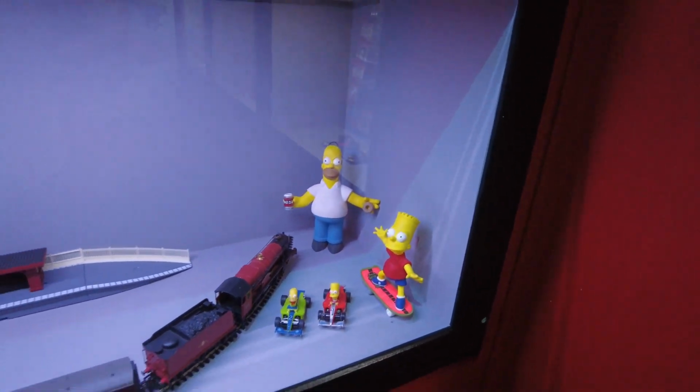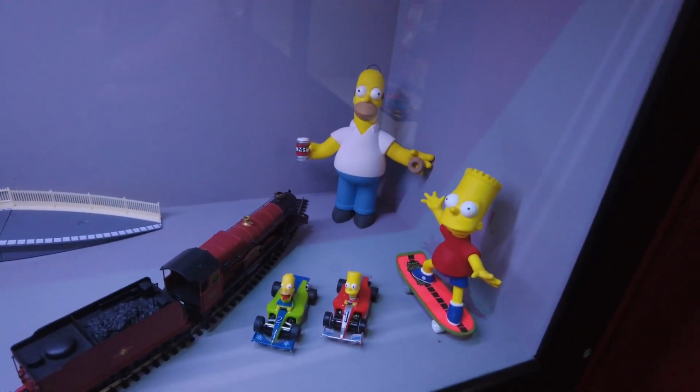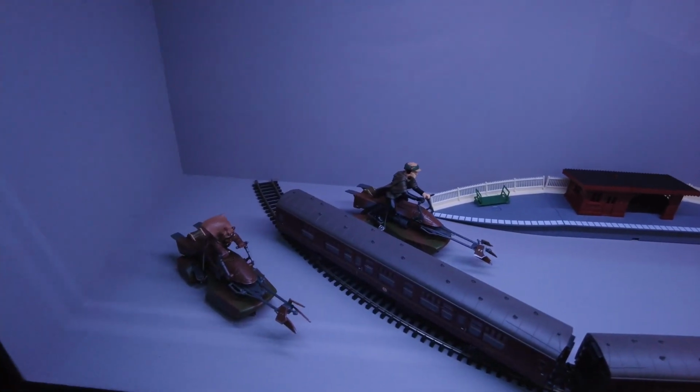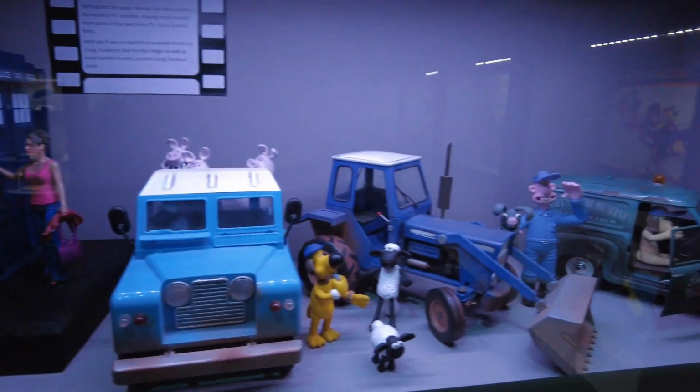And then over here, some of the other IPs that Hornby have run over the years. Obviously the Simpsons. We've got a Harry Potter train set here. Speeder bikes, these are a Scale Electrics edition that would run on the Scale Electrics track. And a few bits and pieces here from Doctor Who and also Wallace and Gromit.